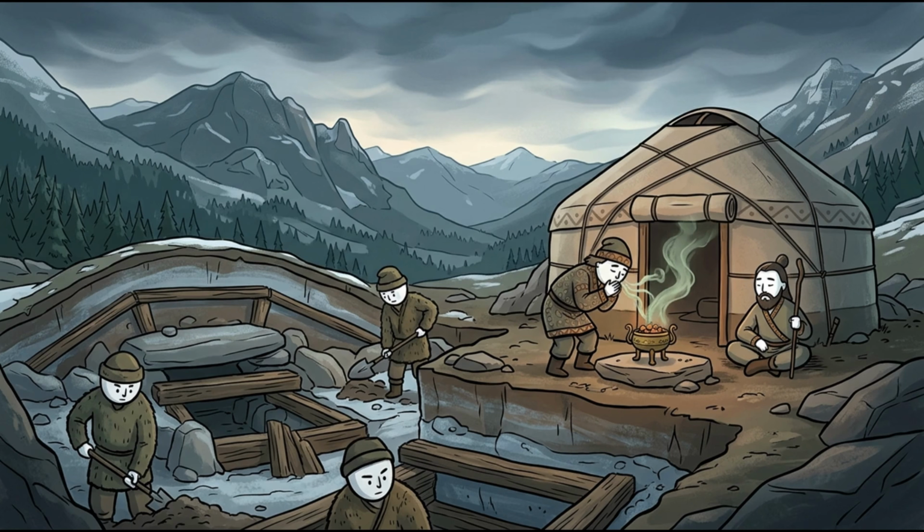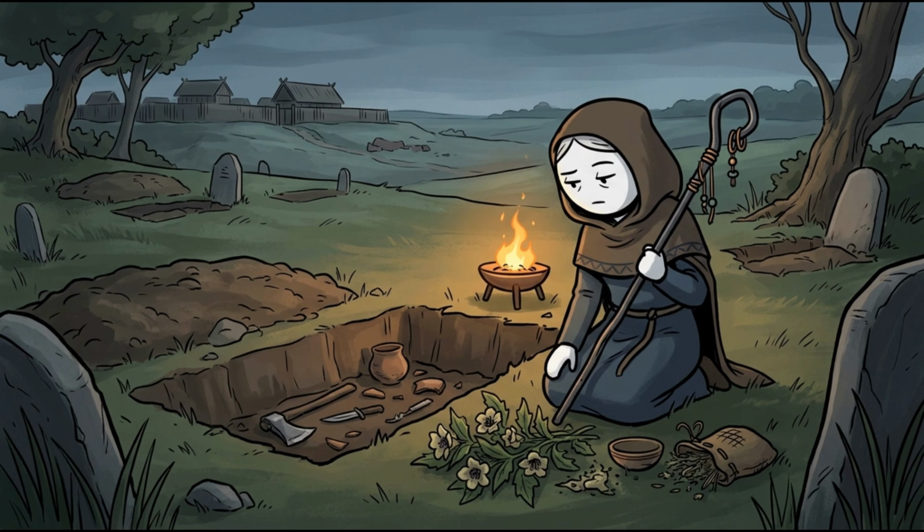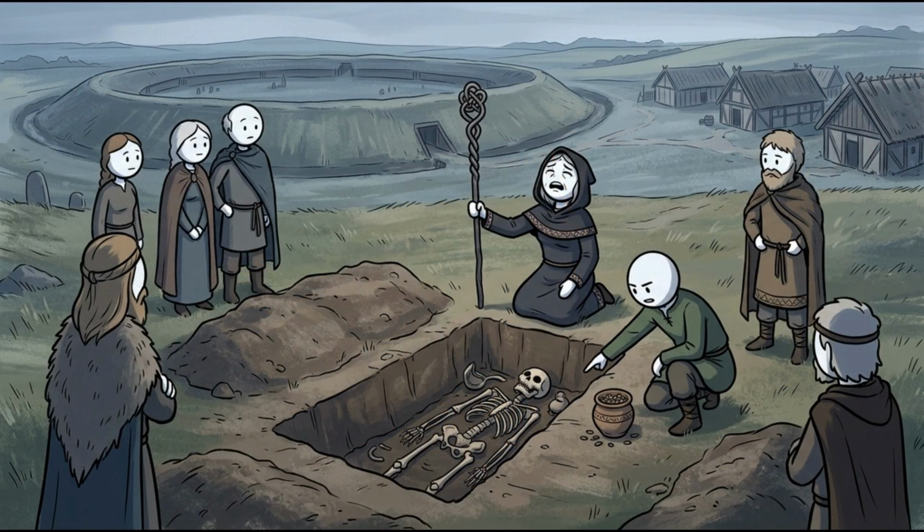Fyrkat is a Viking Age ring fortress in northern Jutland, Denmark, one of a network of circular strongholds built under King Harald Bluetooth in the 980s. Outside its earthworks, in a cemetery serving the fortress, Danish archaeologists in the 1950s excavated a grave that did not match the others around it.